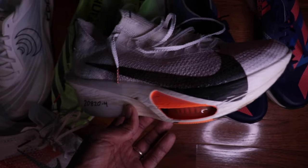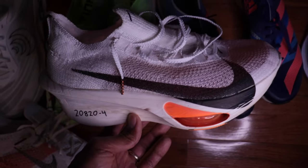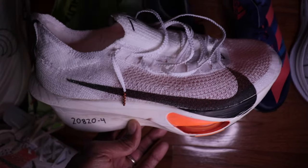So tomorrow morning, I will see you guys bright and early. We are going to lace these things up for a long run, and I'll also talk you through some of the other marathon racers and which ones have been my favorites for training long runs. All right, let's get into it.